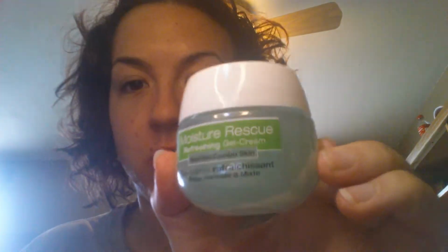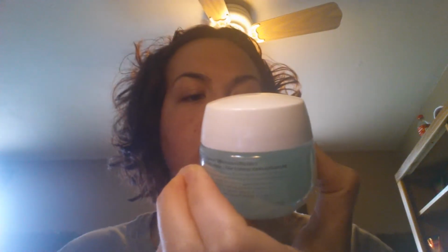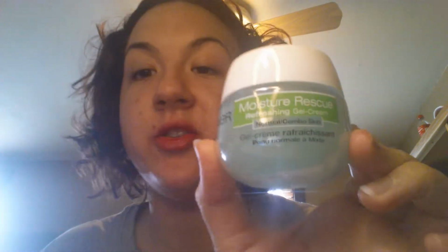Alright. And then, I think I had this in the favorites before. It's the Sephora for powder, but I love it for foundation, just buffing it into my skin. So I really have been loving this. And then my skin, I don't know, it's been dry lately, so I have been using the Garnier Moisture Rescue Refreshing Gel Cream, and it's for normal to combo skin, and I really do like it.